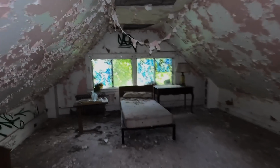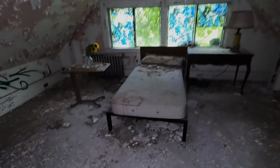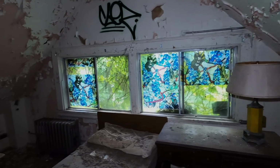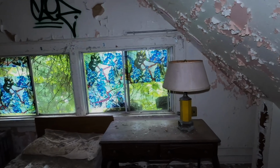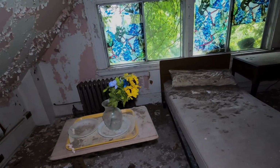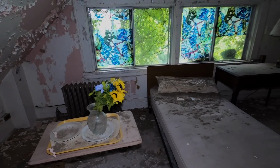We had another really cool room. Has a cool mattress, these kind of, not really stained glass, but like fake stained glass looking stickers. Anyways, that's about it for up here. We're gonna go to a different section and I'll check in with you then. All right, y'all, making our way up. Let's see what this has in store for us to see.